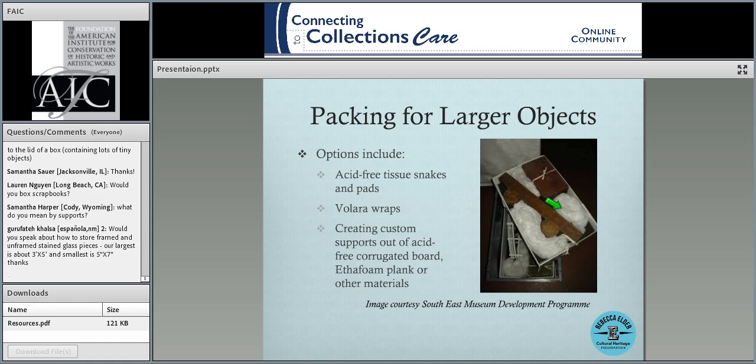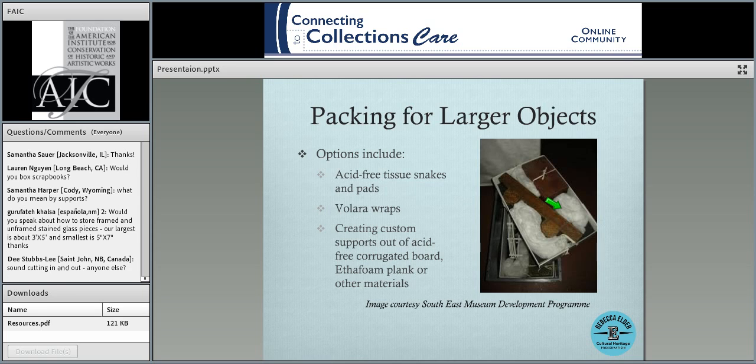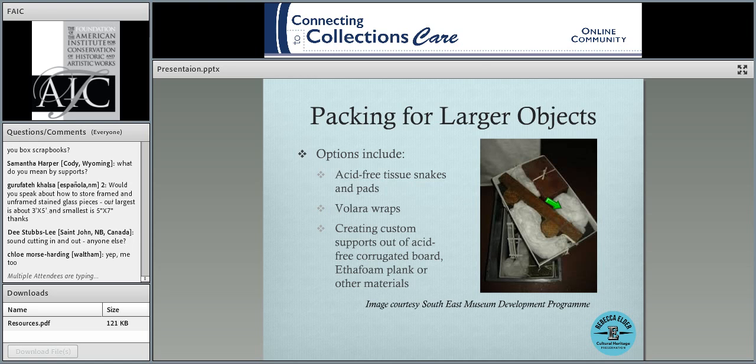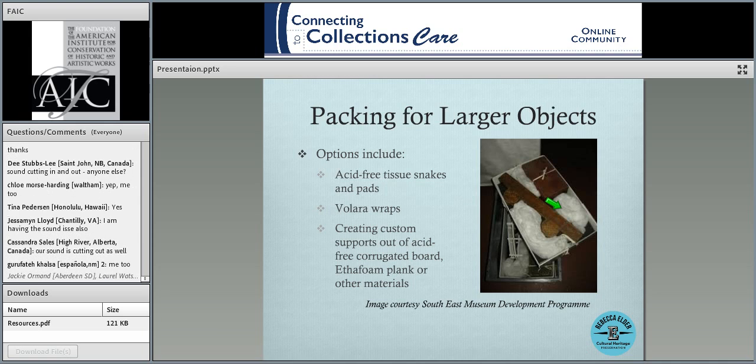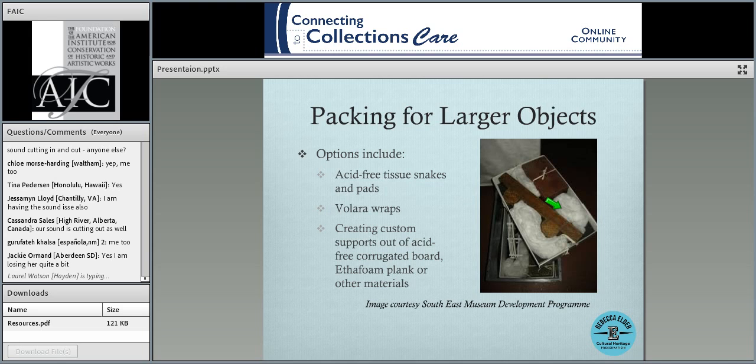And in the resource list, Samantha wants to know about supports. I'm going to show you one in just a moment. You can wrap things in Volara, which is kind of the closest analog that I have. Sometimes when you buy electronics, there's a piece of a soft, gentle feeling plastic over your electronic screen. That's Volara, or similar to Volara. And you can create custom housings, custom supports, and I'm going to show you one in a minute, but it's just something that holds things in place. In your resources, there is an instruction sheet on how to make pads and snakes out of acid-free tissue.